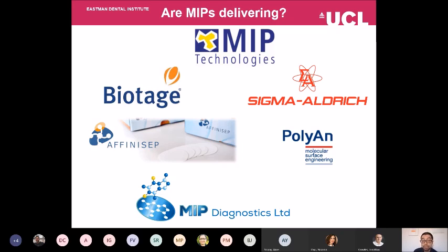And many of these products are still based on either bulk MIPs or microparticles, and are mostly related to separation applications. Whilst one of the latest examples of companies is the MIP Diagnostics, that is focusing on the translation of the nanoMIPs, the MIP nanoparticles, into diagnostic applications. So perhaps something is moving, and certainly there is a certain level of translation, but of course there is a lot that can still be done in this aspect.